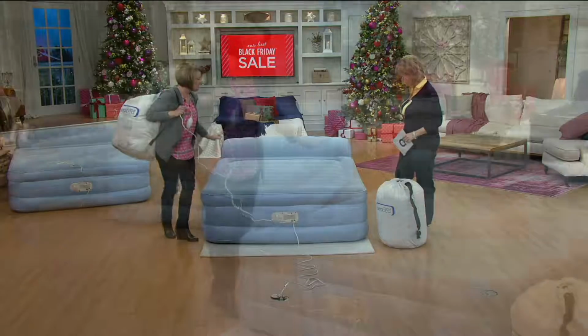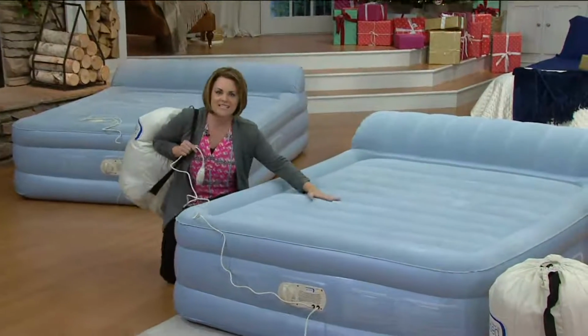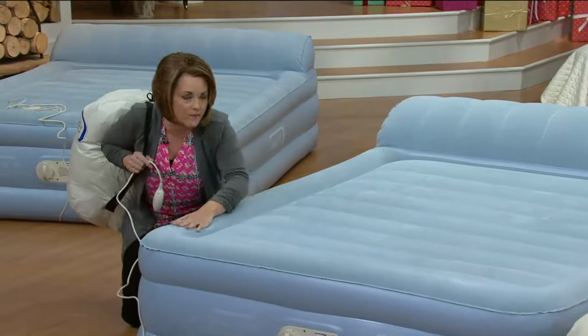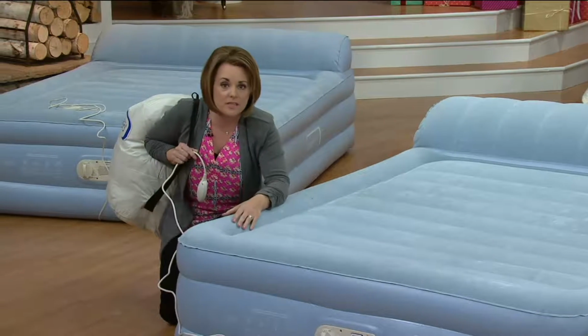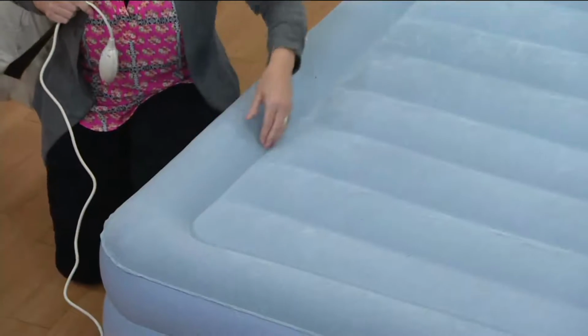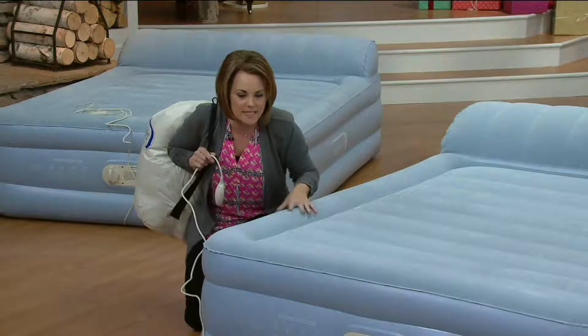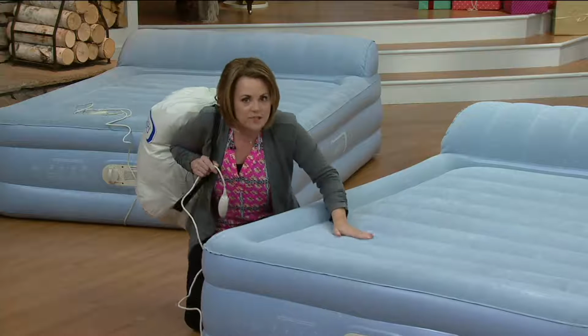Standard size sheets fit on here, and it has a flocked top. In fact, this is so soft and cushy, you don't even have to put sheets on. You could just throw a comforter right on here with your favorite pillow and snuggle up. That's how cozy. We were talking about the channel around the outside. It just makes you feel cozy and comfortable, and it feels like a premium mattress.